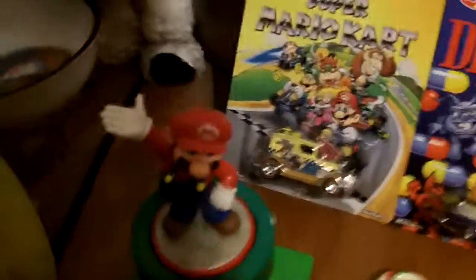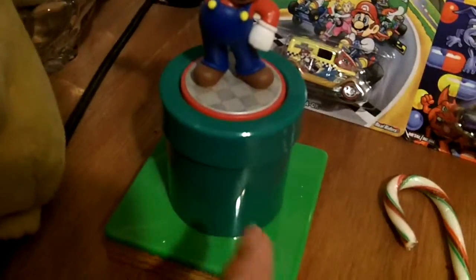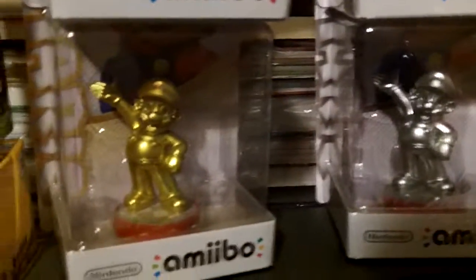I'm going to be having reviews on these on the channel. I know a lot of people love my strategy guide reviews. I got a cool amiibo stand, the pipe for my Mario amiibo, and I'm going to get another one for the gold and the silver. I got those guys there.